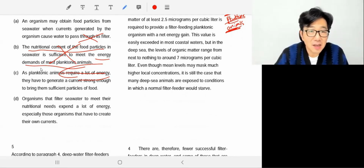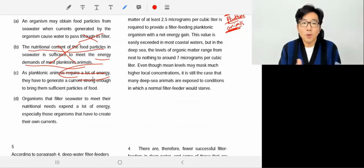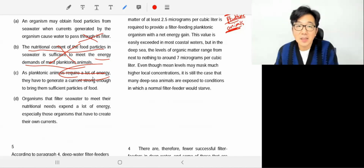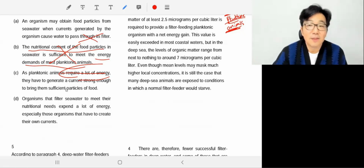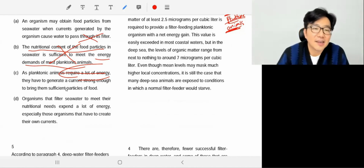Out of the blue, they require a lot of energy for what? Okay, it's totally different. This action of filter feeding is quite demanding in terms of energy, because as planktonic animals require a lot of energy, they have to generate the current strong enough to bring them sufficient food, because they have to eat a lot. Okay? No.